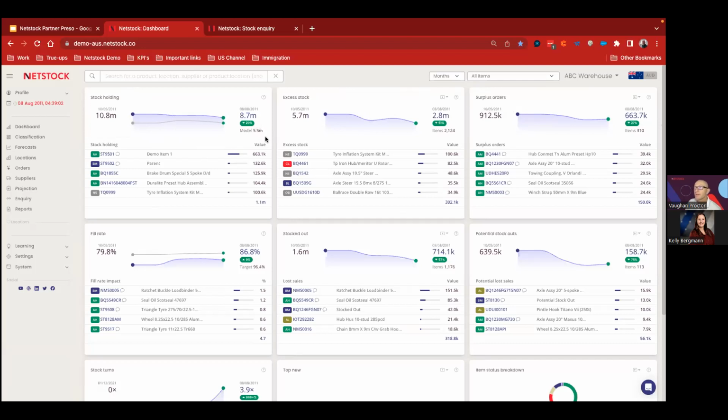That's looking pretty good, but we are trying to get to a model of 5.5, and this is a model that Netstock has calculated based on the policies that this business has set. We're saying that that's our model stock that we're targeting, and we're trying to get as close to that as possible. So still some work to do over there, but there has definitely been an improvement, and that's looking pretty good.